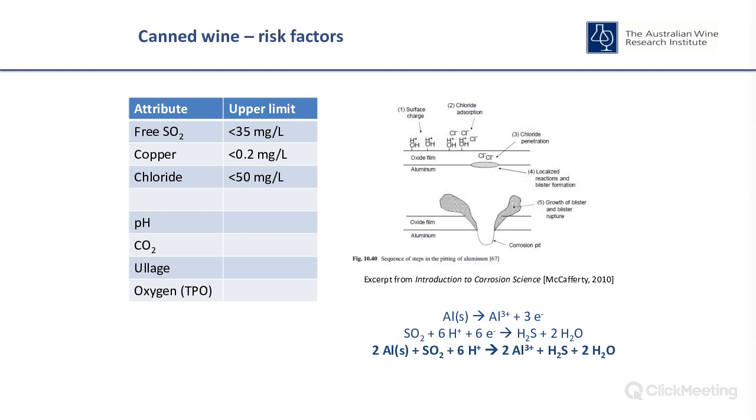Now, there are other considerations for how the wine will perform in the can, not least including things like pH, carbon dioxide levels for sparkling products, and alcohol level as well, which I've not put there, but also elements such as ullage or fill height, and TPO, which George again touched on in terms of total package oxygen. They can all have an impact on the chemistry of the wine. In terms of the pack performance and the can performance, it's typically the top 3 attributes that are in focus.